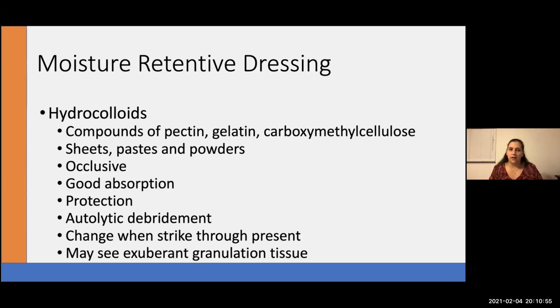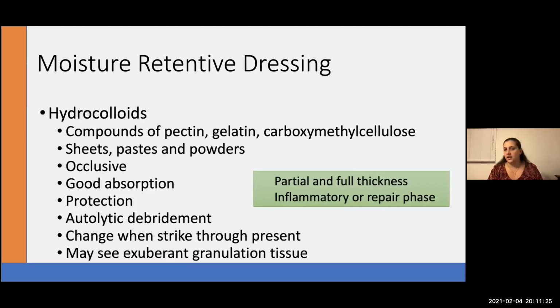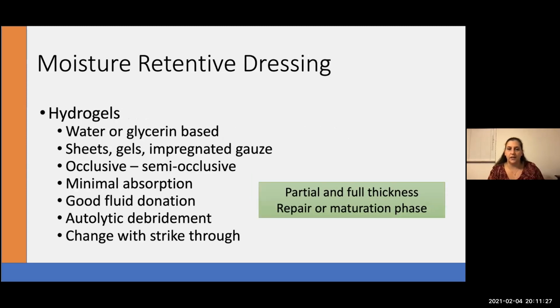Hydrocolloids are another primary layer that I'll use pretty frequently. Again, they come in a variety of products: sheets, paste, powders. Usually I just buy the sheet, and you can put that hydrocolloid directly onto the wound. It's going to provide a pretty nice occlusive layer and promotes autolytic debridement. You change when strike through is present. And again, I like it in the inflammatory or repair phase.